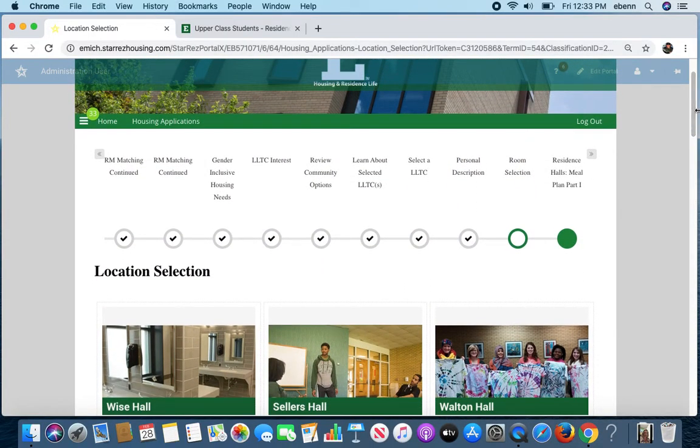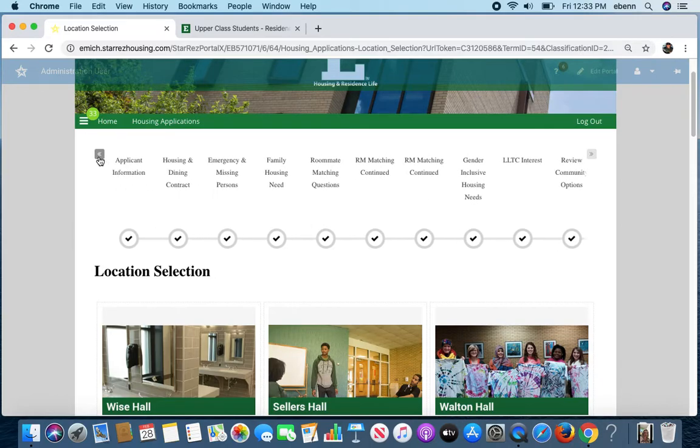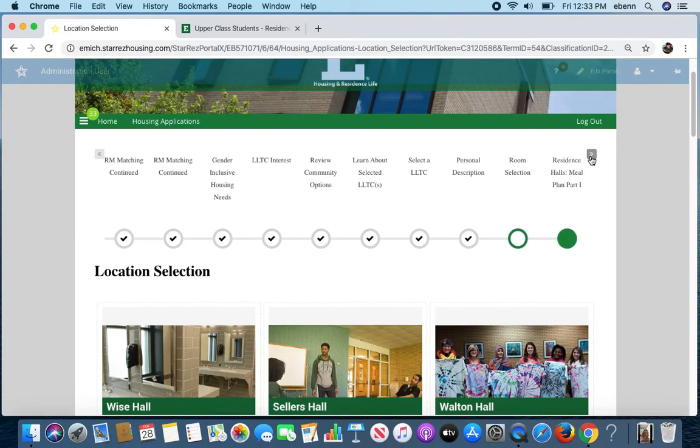If for some reason you didn't get to this page, or let's say you made your prepayment and then ended your application, so you filled out to here and then logged out and didn't complete these pages, you have to complete all of these pages first in order to get to the room selection page. So if you're stuck back here, yes, you have to complete all these pages in order to get here. If you haven't done that, you're going to have to do that before you're able to pick the room. If you're here already, awesome.